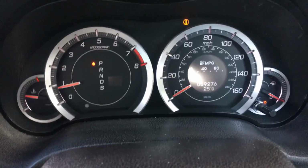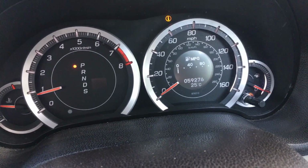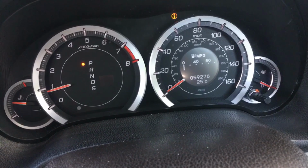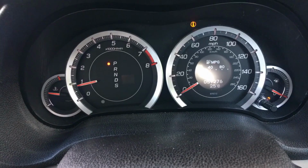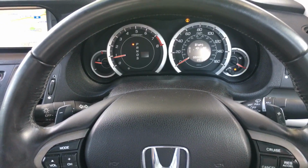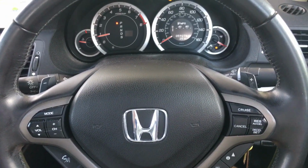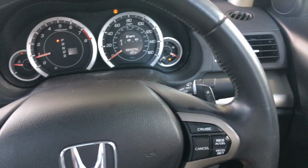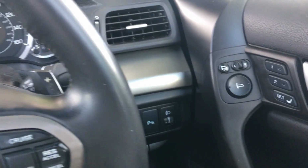And come across to the main binnacle of the car, just to pan in there for you. Hopefully you can get that way. You can see there 59,276 miles. There's no warning lights on the dashboard. The only eye you see there, the yellow eye for information, is relating to the fuel light that's currently on the vehicle. Auto lights, auto wipers, and then your multifunction steering wheel there, with all the major controls for dual cruise control, audio, etc. And then all the secondary switches, all in absolutely fabulous order.